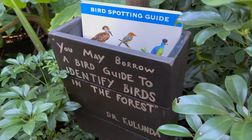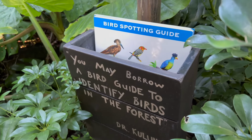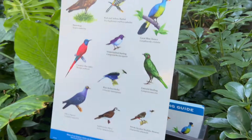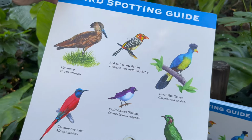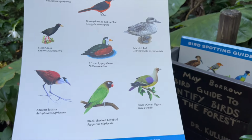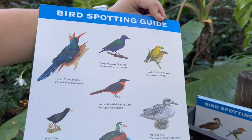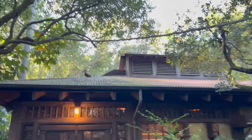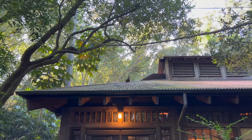Shout out to our friend Arlene, who would be so thrilled with the bird spotting guide. All right, so if you ever come through the gorilla observation area, here's all the birds you can expect to see. Hopefully. Hopefully.